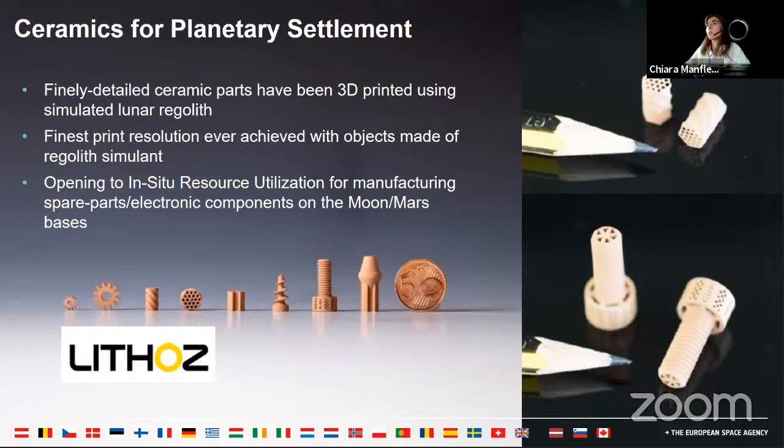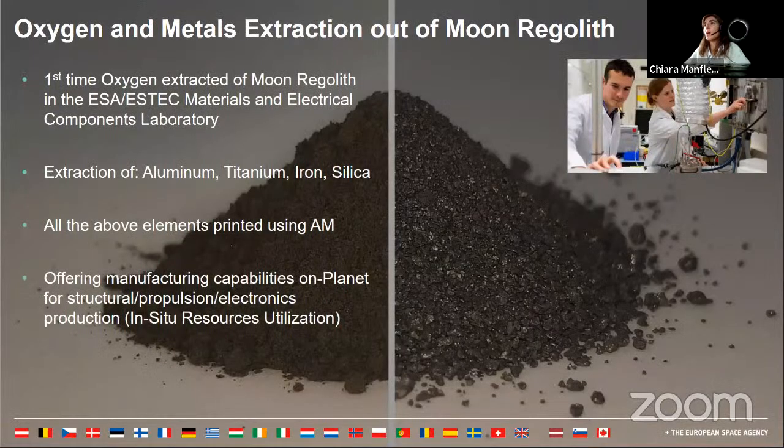We have looked into ceramics as well for planetary settlement. What you see here are some of the elements that have been printed with extremely fine resolutions. Again, this also ties into in situ resource utilization for manufacturing spare parts and electronic components.